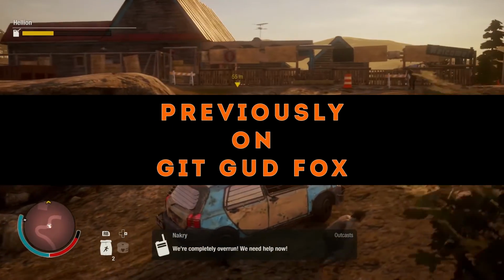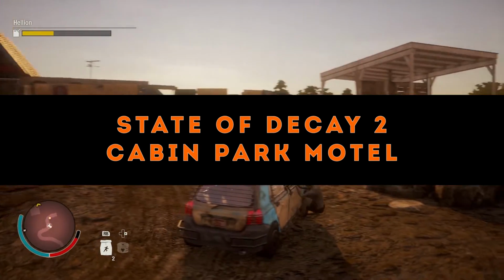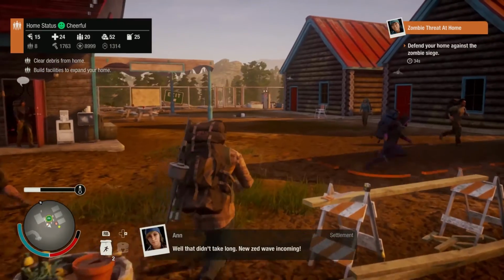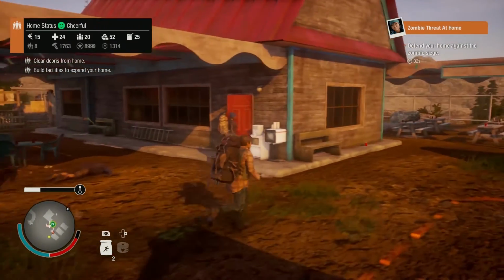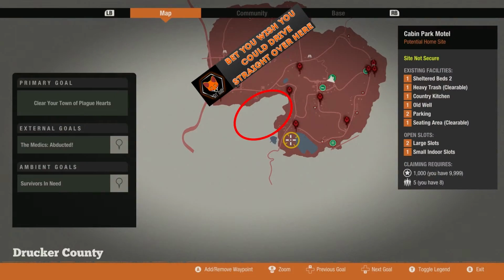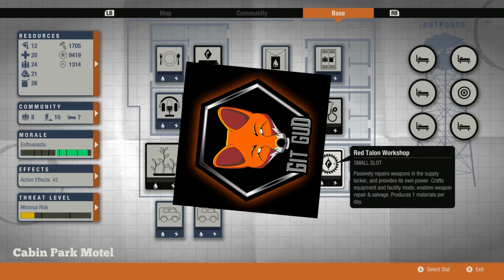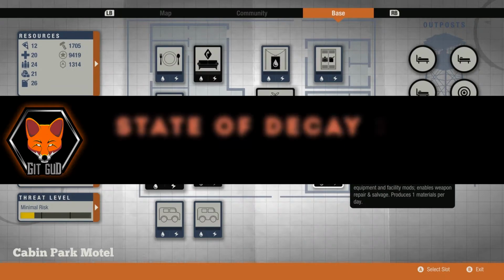This time, the Wheelhouse Truck Stop, one of the bases in Drucker County. Now, in the previous episode, I was in the Cabin Park Motel, and I didn't really like that base, so I'm hoping that the Wheelhouse Truck Stop will be better. As usual, I'm going to tour the base and analyze it so you can see if you want to move in ahead of time. So let's get started with the map location.